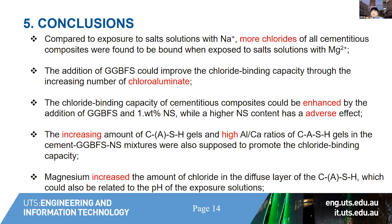In general, there are some conclusions for this investigation. For the effect of the source solutions, more chloride in the cementitious pastes was found to be bound when exposed to the source solution with magnesium ions. For the effect of GGBFS, the GGBFS can improve the chloride binding capacity through the increased amount of chloroaluminates. For the effect of nanosilica, it depends on the dosage of nanosilica added.